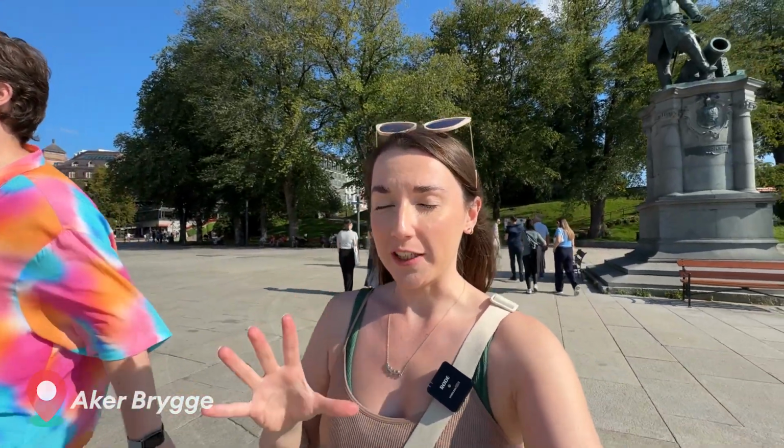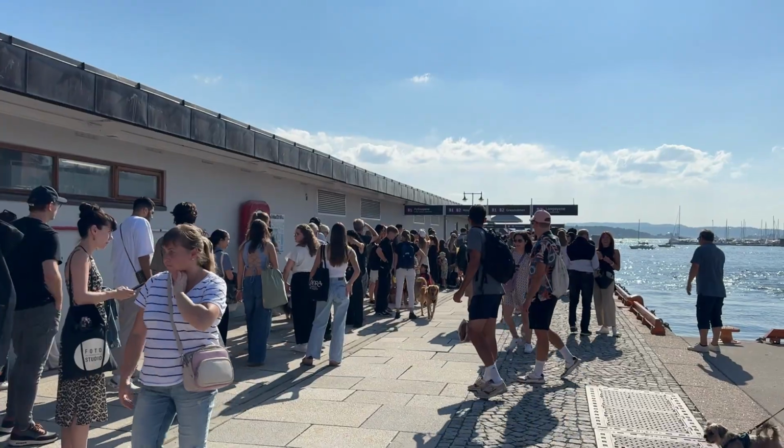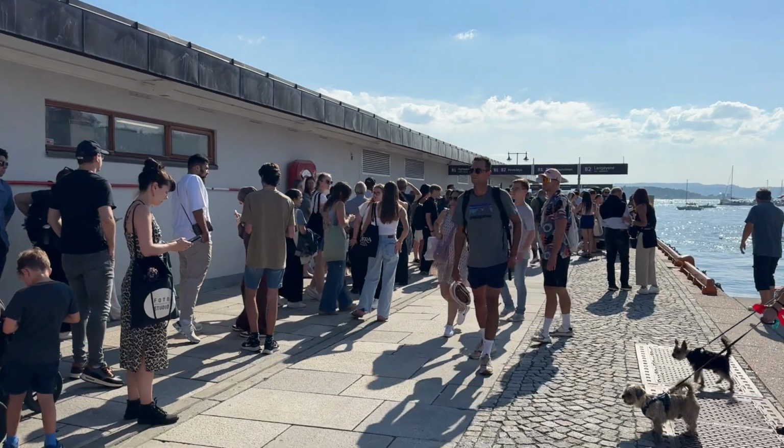So we're now in the area called Aker, which is quite trendy. There's lots of things happening. There's loads of people, lots of restaurants and cafes, and another part of the harbour just over here as well. And this is where we get the ferry. And I think from what I read online, it's about a 15-minute ferry ride to the island. And honestly, I can't wait to dip in the water. It is warm. This is how long the ferry queue is.